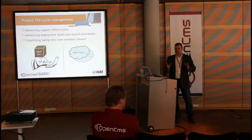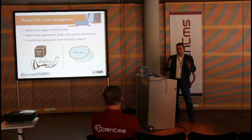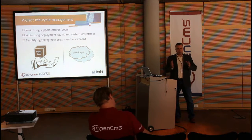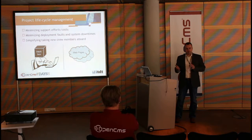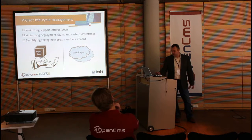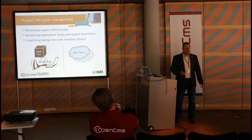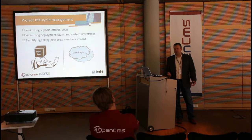So having this structured and documented approach, for example, like I showed with several servers with rules, what happened, automatic procedures, how it's documented, why and how, allows us to solve the following issues. We reduce the support costs and efforts in case of any bugs or further development.